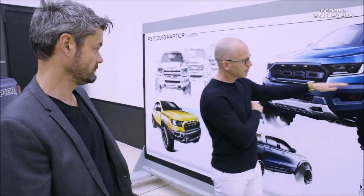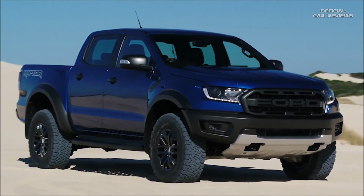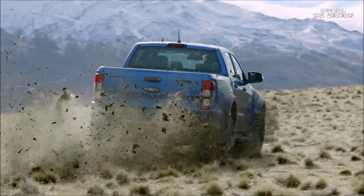Somebody asked me, was there ever a time when you were able to just deliver a sketch? I have to say that the Raptor is the one, because it's a vehicle that you walk past and you think, oh my God, that's so cool. Are we really going to put that on the road?